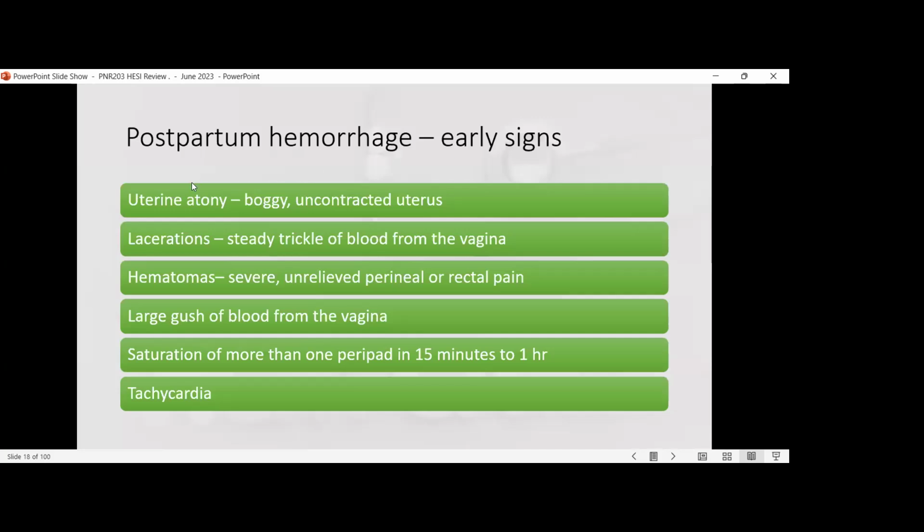All right. So we have these postpartum hemorrhage. You have early signs, uterine atony, when you know there's a boggy, uncontracted uterus. We talked about a laceration. Now, laceration is a steady trickle of blood that comes down. It could be higher up in the vagina. It could be that maybe she got a little torn during the delivery.